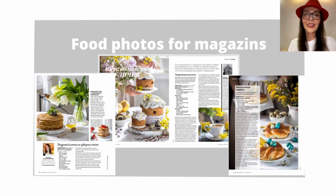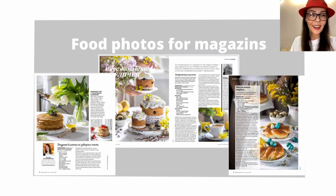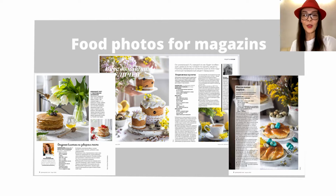Magazines. I was an editor of my own magazine, and I make cooking articles for magazines in Yakutia and in Russia. And they prefer some home style, you know, when pictures are like in your kitchen, when they are cute, and light photos, not dark photos.